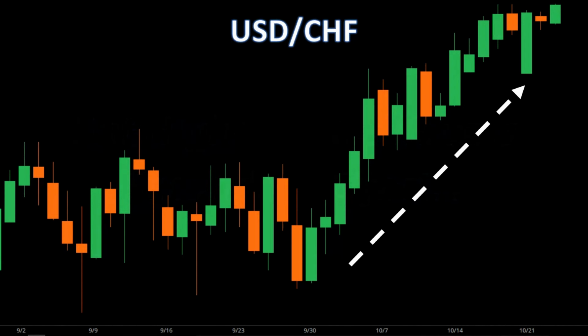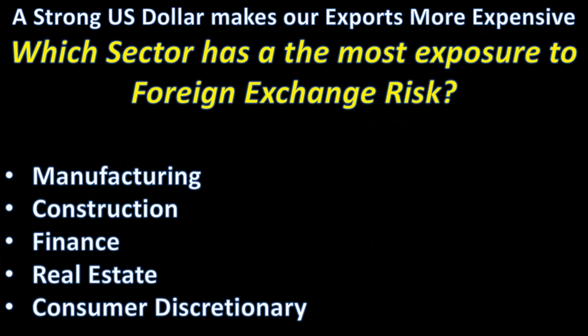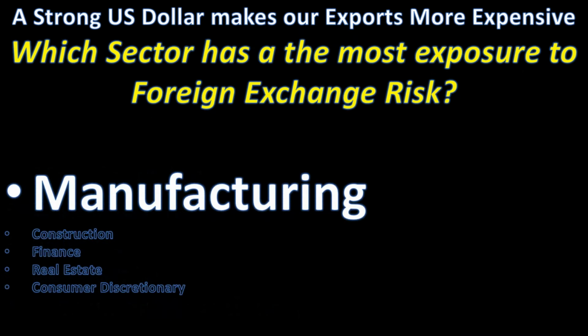The dollar usually moves in the same direction as yields on the Treasury market. The dollar's been very strong for the past month. A strong US dollar makes our exports more expensive. It simply requires more euros or more British pounds to buy the same product that is created in dollars. We would ask you, which sector from the ones we've mentioned do you think has the most exposure to foreign exchange risk? Manufacturing, construction, finance, real estate, consumer discretionary. Well, by far it'd be manufacturing. The goods that we manufacture here that are priced in dollars, because the dollar's so strong, require more euros or more British pounds to buy those goods.